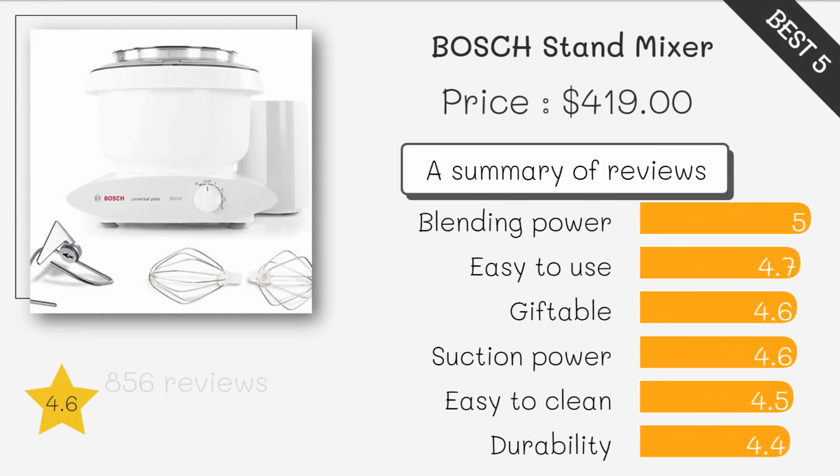BOSCH MUM6N10UC Universal Plus Stand Mixer. This mixer is designed for heavy-duty use with a powerful motor, large-capacity bowl, and multiple attachments, including a dough hook, whisk, and flat beater. It also has a unique mixing action that thoroughly blends ingredients for optimal results.